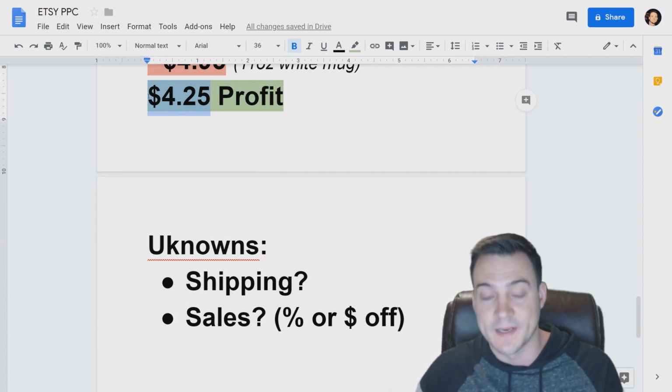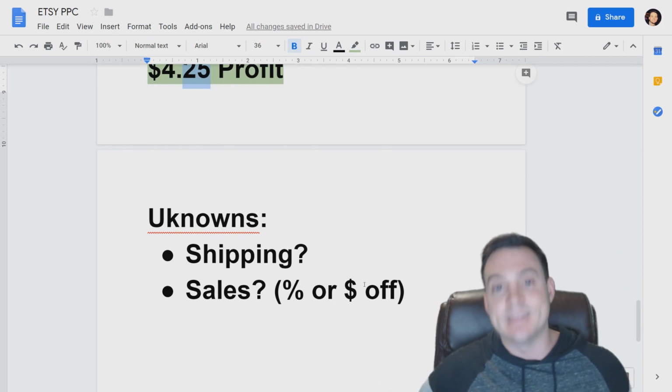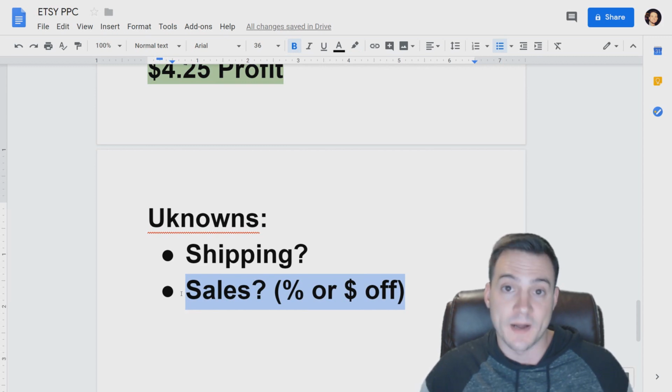If you run free shipping on Etsy, that's going to have to come out of this number. And like I said, Gear Bubble charges $4.95 flat rate to their sellers. So you'd instantly be in the hole 70 cents if you are doing free shipping. And Etsy does not show if your PPC sales also use a coupon.